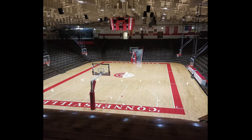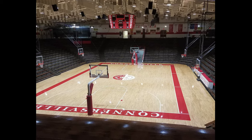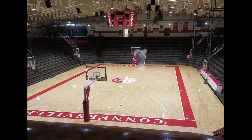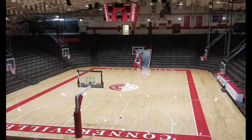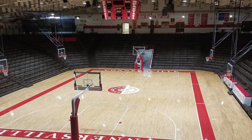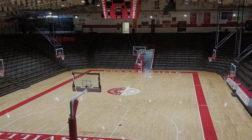Now, this gym has a unique shape. Can you just talk about that? Well, it's a bowl shape. As a matter of fact, our local name for it is the Bowl, Spartan Bowl. We've had a lot of good players play there. I'll mention a few, and I'll probably forget a few. But Phil Cox, who was Mr. Basketball in Indiana in 1972, and April McDivitt, who was Miss Basketball in the 80s.